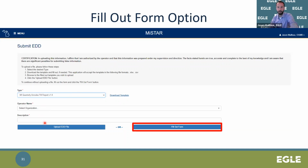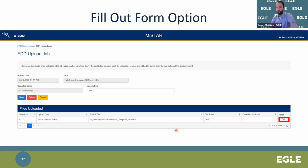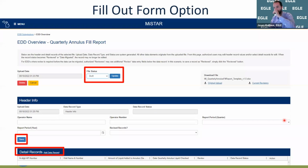and your organization and your description, and then you'll fill out your form, and it'll tell you, here's my date, here's what I want to do, here's the operator name, and here's what I put as a description, and I'm going to fill out this template. And so this might look a little familiar from the previous path. You just hit edit, and it'll give you basically what we filled out in the last one, just in a different form.